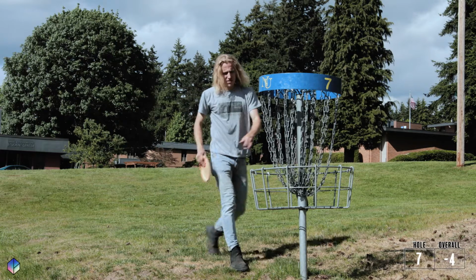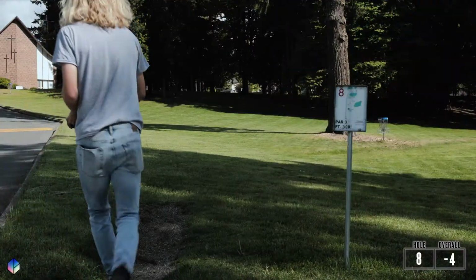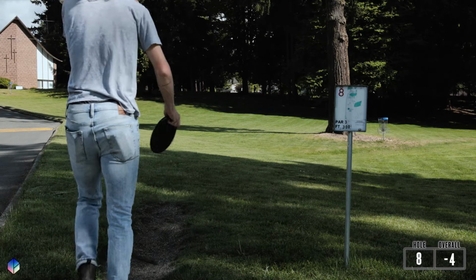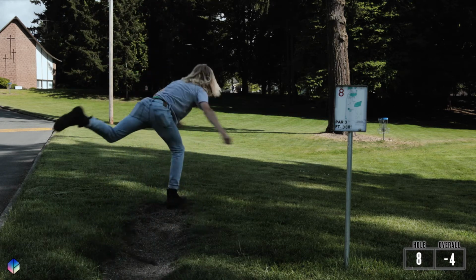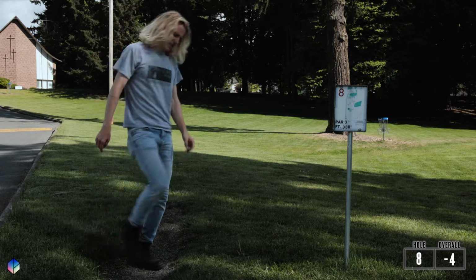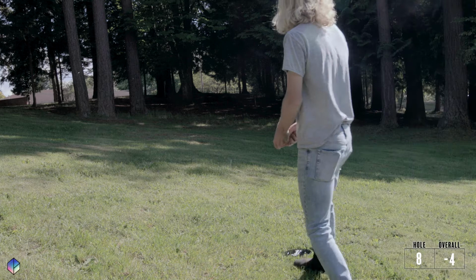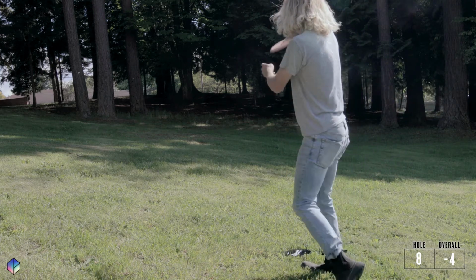Hole 8 is the hardest hole in the course, so not really expecting a bird there. And hole 9 is kind of a 50-50 for me if I can grab the bird. Since hole 8's so far and off to the right, I opt in for the Annie shot, backhand, but it just doesn't hold at all. I just needed the distance, so that's why I went with that shot, but it just left me way too far out. So I have a tough upshot.